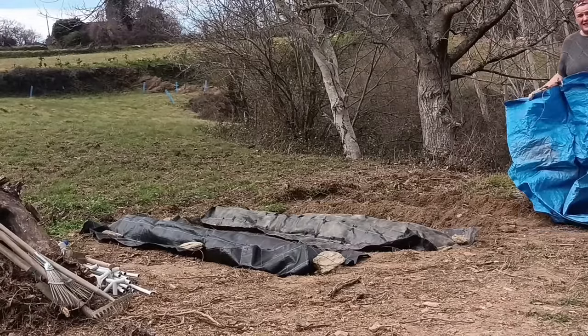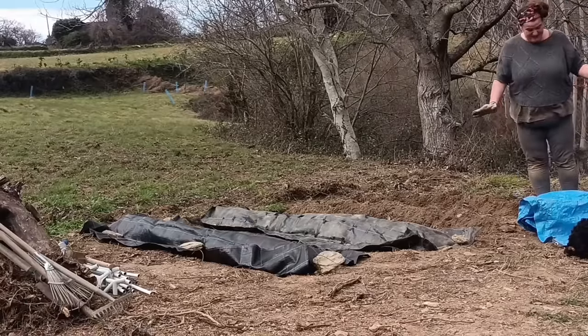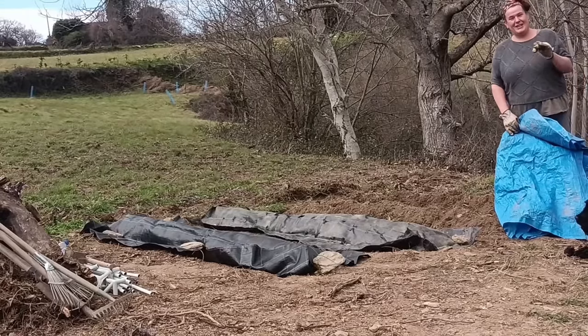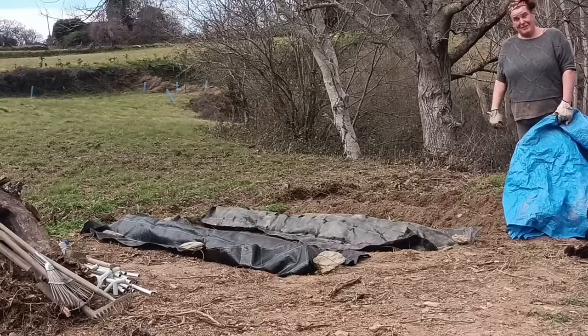This is definitely not the right tarp for the job, but it's the only tarp that I've got now. So again, my goal is just to keep the chickens away from decimating this, because our chickens are a bit maniac.